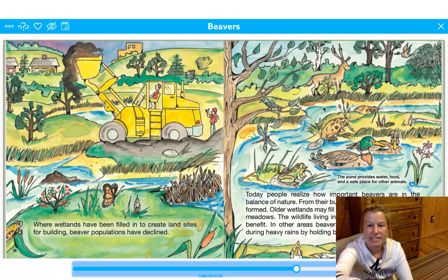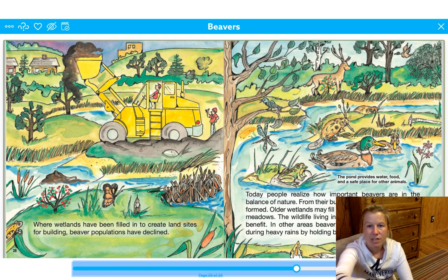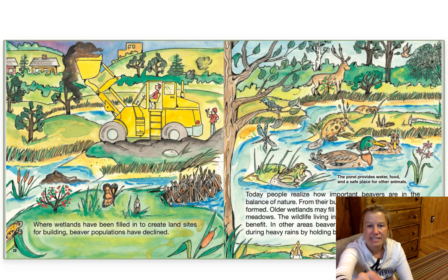And we notice this is an example of a pond. And it says the pond provides water, food, and a safe place for other animals. Notice all the other animals living in this habitat. Remember that a habitat is an animal's home.